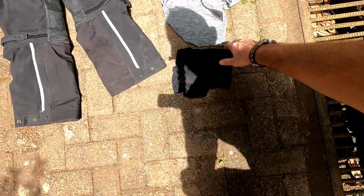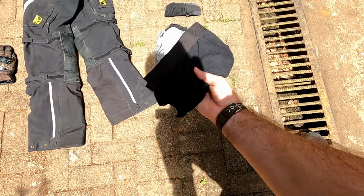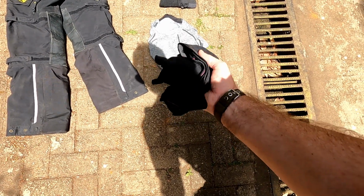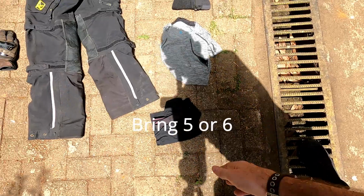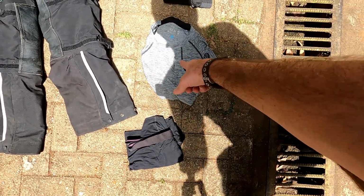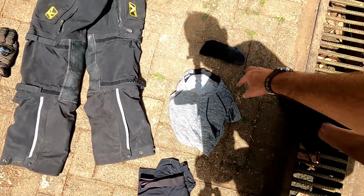You're gonna be wearing some comfortable underwear. These are MeUndies. I'm 48. These are the most comfortable underwear I've ever owned. MeUndies. You're gonna carry and wear Under Armour type shirts. Maybe just bring 2 of them.